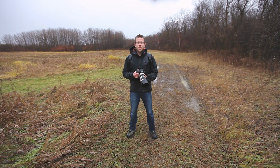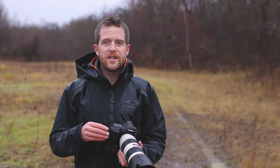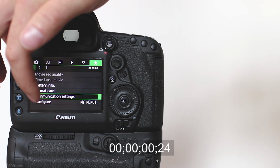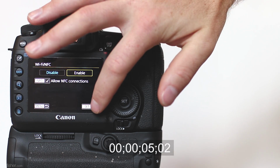It's also great to have Wi-Fi and NFC, though I've heard a number of people complain about the complexity in Canon's Wi-Fi connection process, and that's something I really don't agree with. Here's a real-time walkthrough working with the assumption you've already connected your camera and smartphone at least once, and I've also sped things up by adding the communication settings to the first tab of my favorites menu.